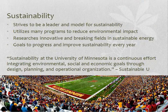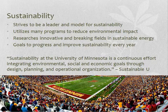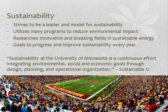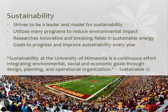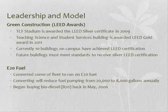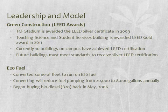A little bit about sustainability. The university strives to be a leader and model for sustainability, and it utilizes a lot of programs and a lot of functions to reduce these impacts to the environment. Research is innovative in breaking fields in sustainable energy. Lots of projects going on each year with a lot of researchers working on it, and they strive to meet the goals to progress and improve every year in terms of environmental sustainability. Now we're going to look at a couple of these functions and programs as to how the university actually sustains itself.